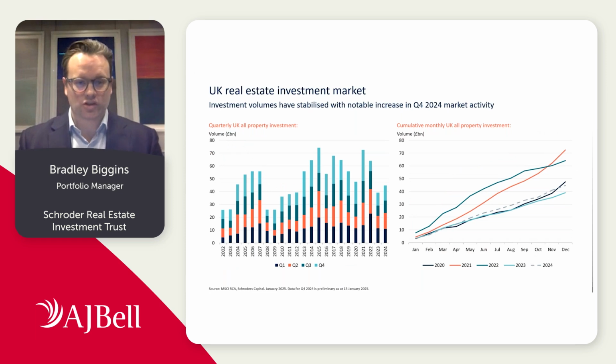Looking at investment volumes, what these charts show is the value of real estate that's been bought and sold in the time period shown. The key points to take away are that 2023 and 2024 were particularly low in terms of volume. Clearly, as values were coming down, investors were biding their time. But interestingly, in Q4 24, there was a 20% increase in volumes compared to Q3 24. We also saw several portfolios trade to private equity, so there were some investment trusts that were acquired by private equity in recent months.